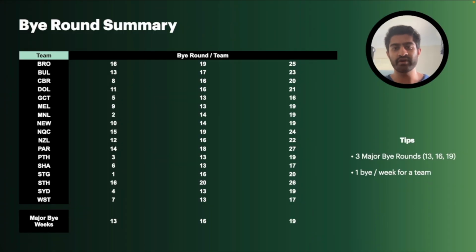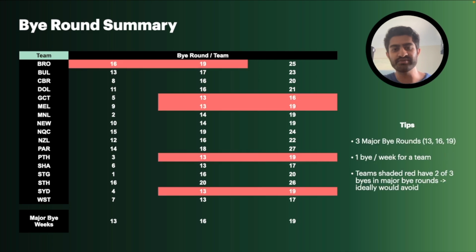So what I've done on this slide is summarize for every team what are their 3 main byes during the course of the season. It's probably a little bit hard to decipher this given that it looks like just a bundle of numbers. So what I've tried to do to make it a little bit easier to understand is I've highlighted in red the teams that have 2 byes during this major bye week period. This is where you're probably going to have teams that it's going to be a little bit harder to hold their assets, just knowing that there's going to be 2 of that say 6 to 7 week period where they've got major byes. And this is maybe where you can look to come off some of those teams. So looking at those teams, you've got the Broncos, Titans, Melbourne, Panthers, and the Roosters. So again, quite a few good teams in that mix there.